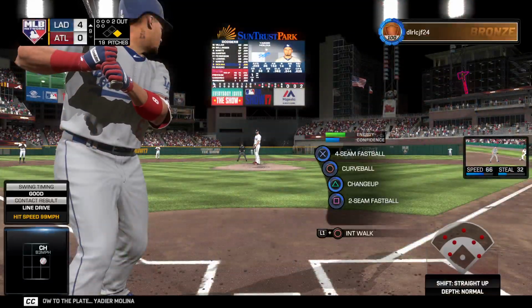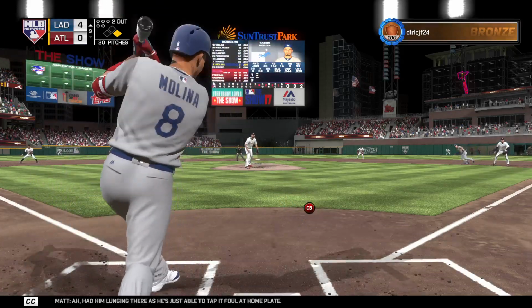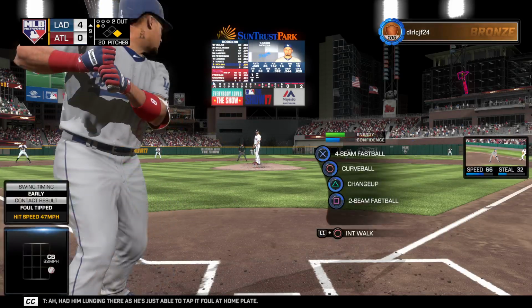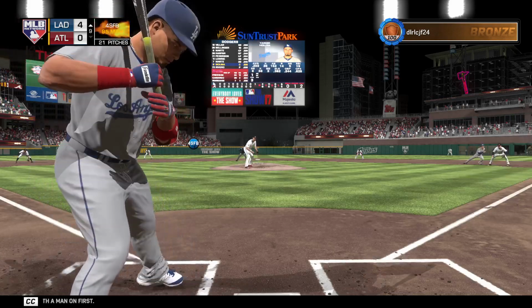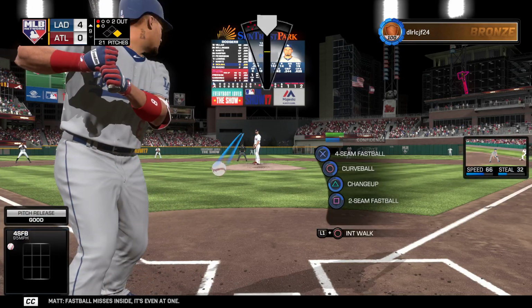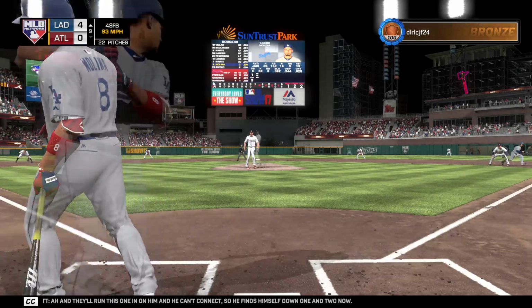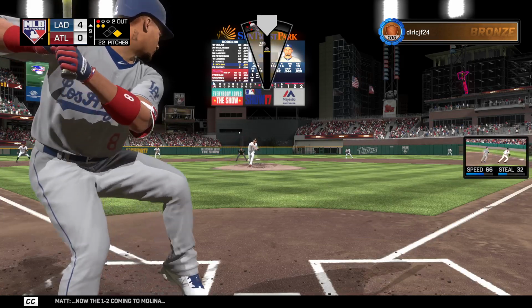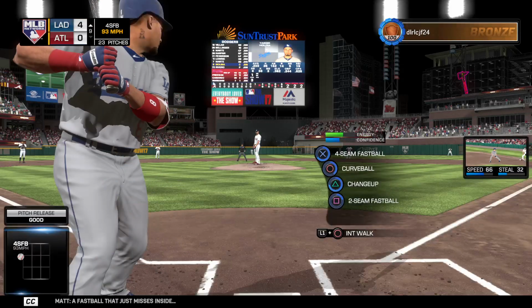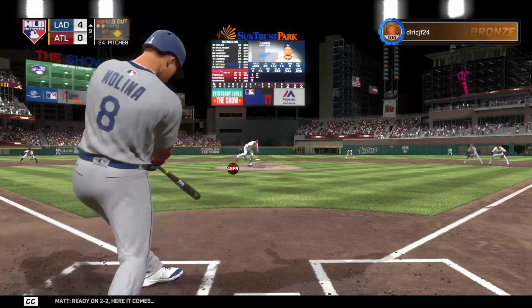Now to the plate, Yadier Molina. He got on top of one and was a ground out victim last time. I had him lunging there as he's just able to tap it foul at home plate. 2 out with the man at first. Fastball misses inside. It's even at 1. On the run, this one in on him, and he can't connect, so he finds himself down 1-2 now. Now the 1-2 coming to Molina. That fastball that just misses inside. Ready on 2 balls and 2 strikes. Here it comes. And he struck him out.